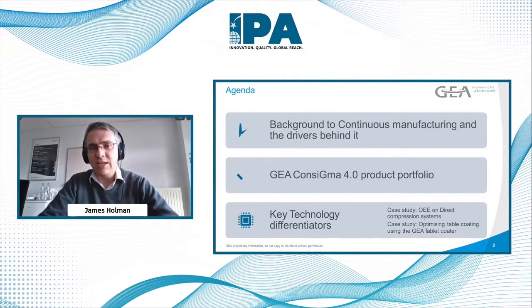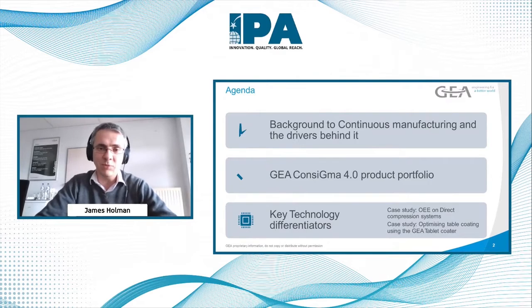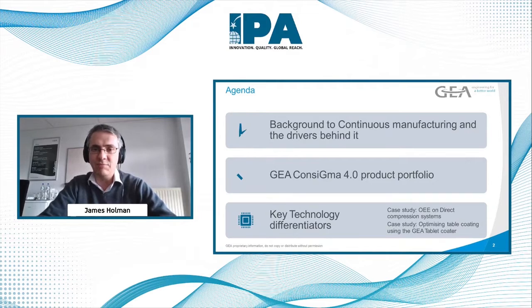So the agenda for today, I want to cover three key areas in the next 25 minutes. First of all, a background to continuous manufacturing for pharma and what are the real drivers behind it? What is driving this new uptake of these new technologies? We'll then have a review of the Consigma 4.0 product portfolio itself. And specifically, we will look at three key areas that GEA provide technology platforms and solutions for. And then finally, we'll look at the technology differentiators of these platforms with some case studies, one on continuous direct compression systems and the other on optimized tablet coating. We can move on to the next slide, please.